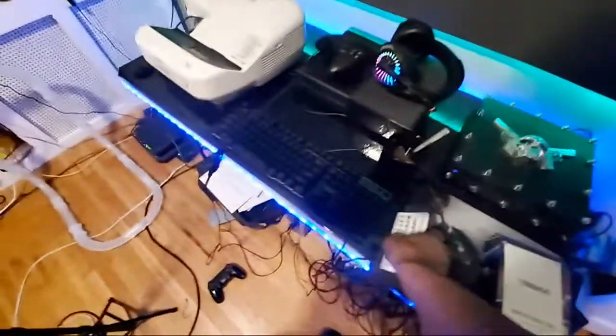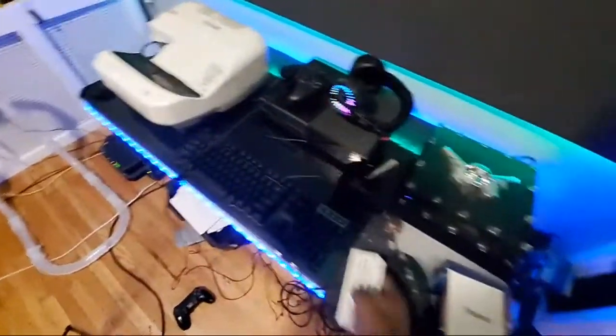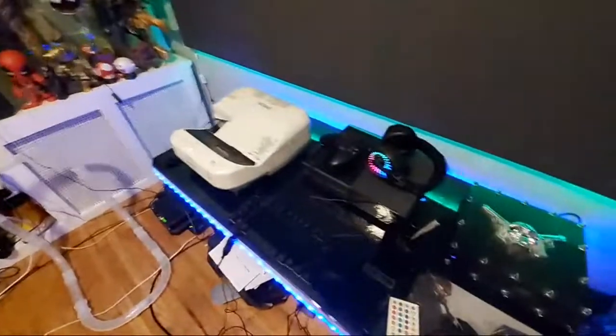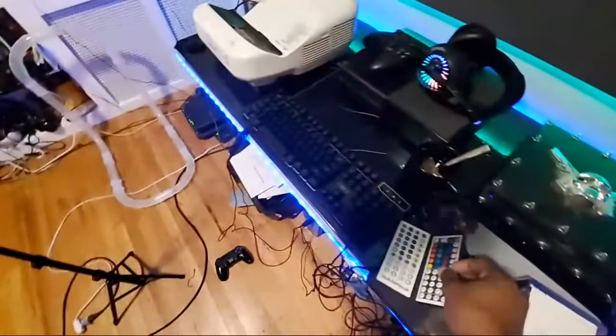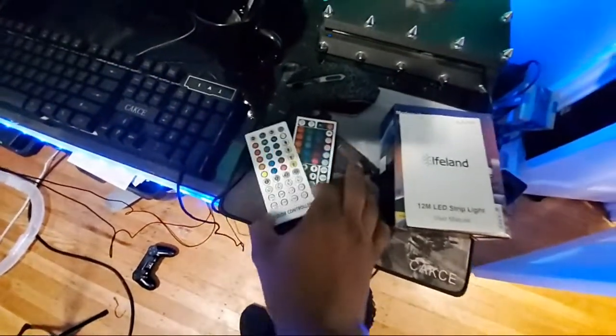Throwing on my PS4. Look at the remote control for this thing. It's freaking massive. Compared to the remote control, where's the other remote control at? Got it around here somewhere because I had to turn the lights off yesterday. Don't know what I did with my remote controls. Let me see. I usually have bunches of them laying around just in case. Check out the size of this to this. The size of this to that. This remote control is huge.